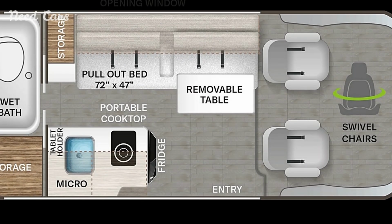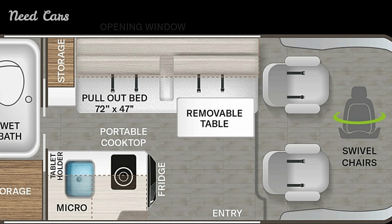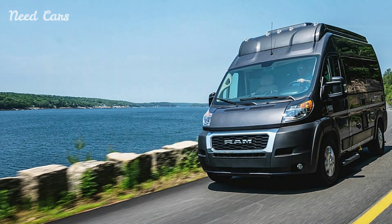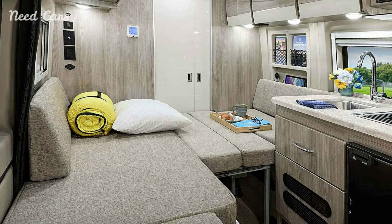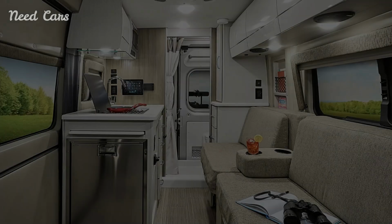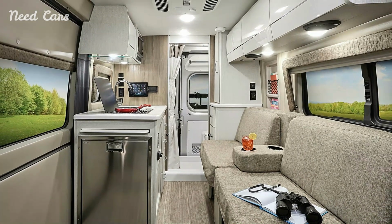Thor Motor Coach offers various customization options to cater to individual preferences. Buyers can choose from different interior finishes, additional tech features, and exterior accessories to personalize their camper van. This flexibility ensures that the Scope camper van can be tailored to meet the specific needs and desires of its owners. Powered by the reliable Ram ProMaster XT chassis, the Scope camper van delivers a smooth and efficient driving experience.